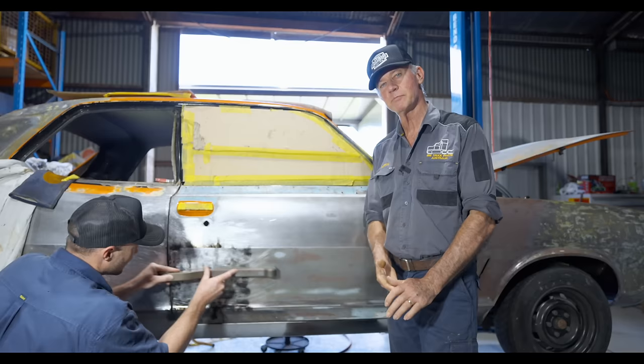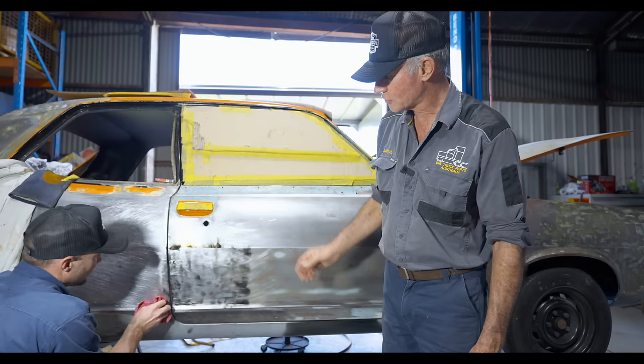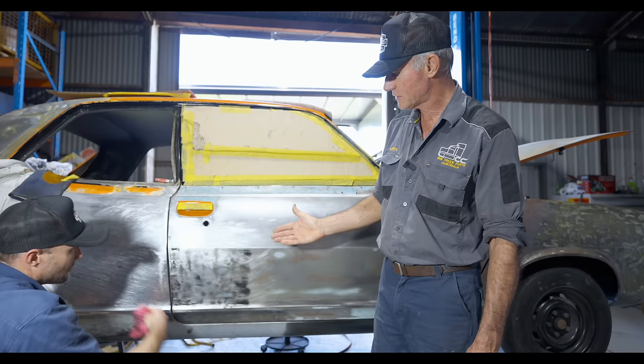You can go down that route if you want to cut a few corners, but we really don't. But that's a perfect example there. You can see as quick as that, you find your highs and lows. And he's wiping the bit of excess off there. Simple, quick and easy, it's gone.